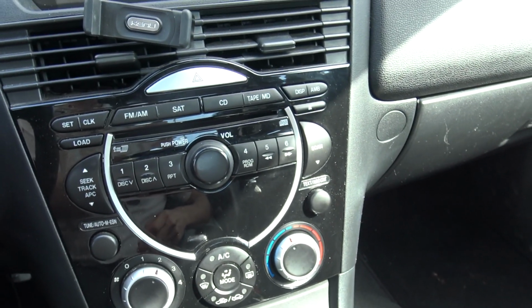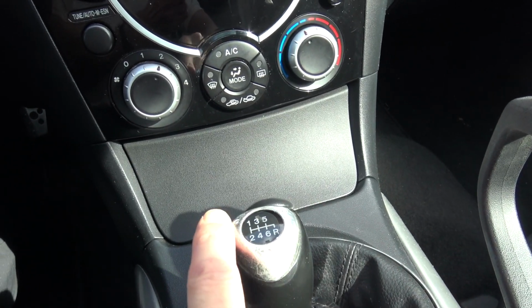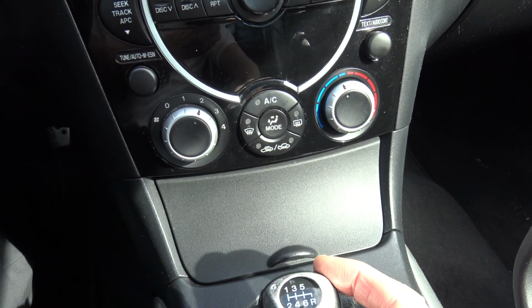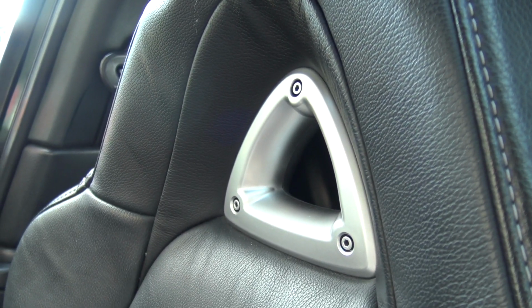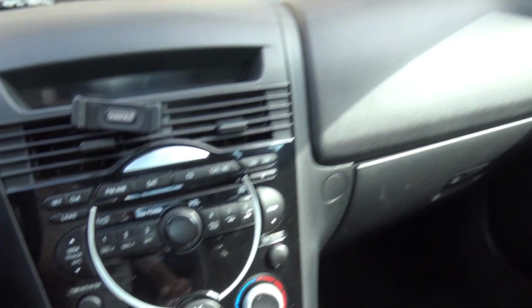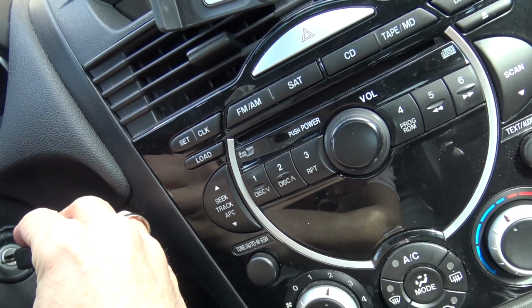I like this car. And you have your kind of whimsical shift knob here, which has the rotary shape. There's a lot of that theme in this car, including the seats right there, which also have that rotary shape. For those of you who don't know, a rotary engine has no pistons and no valves. So let's start her up.